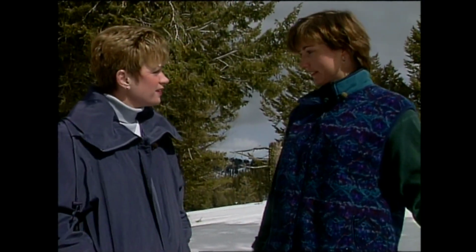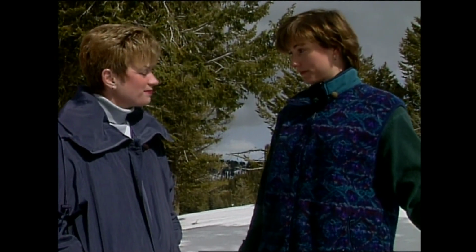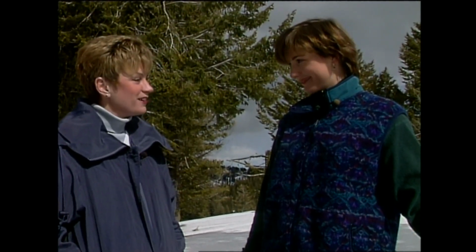Todd at Screamin' Toad Cycles sells them for about $60 a pair, or you can make a pair yourself. Great. What a great alternative. It's a lot of fun.